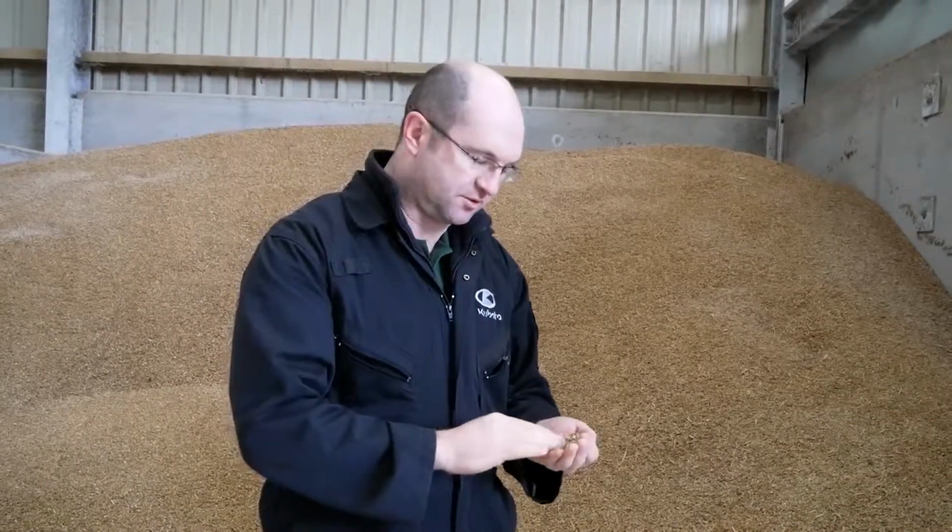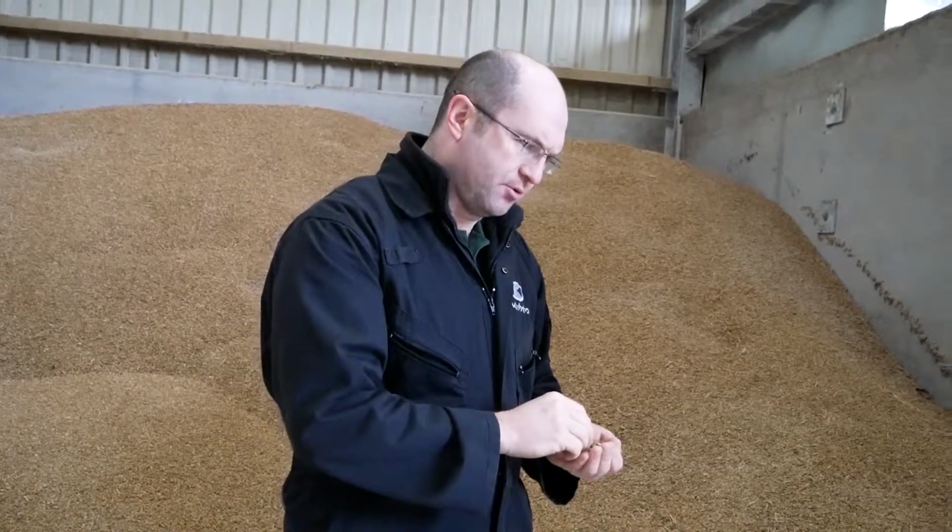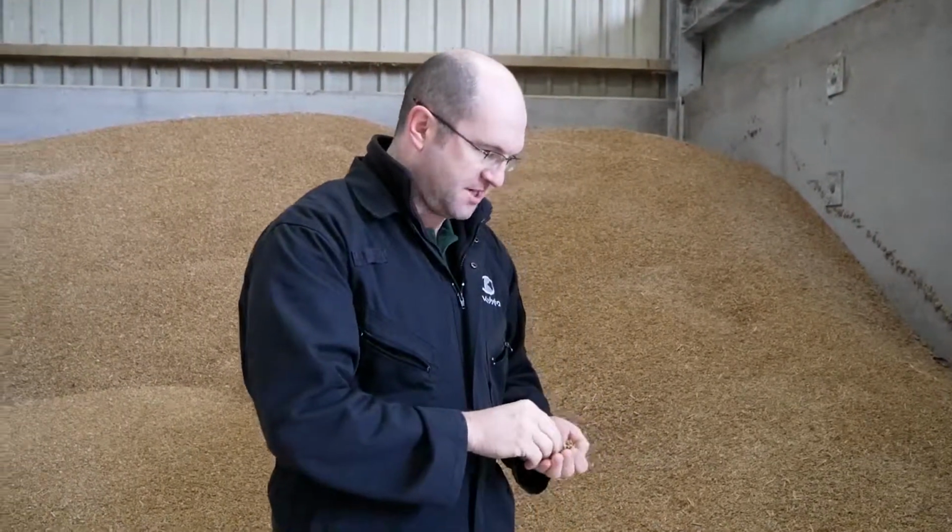So all the grain is produced on farm. We produce roughly 400 to 450 tonne of grain annually, which we feed into the livestock enterprises. We process the grain in two different ways. We dry about a third of it down to about 14–15%, and the rest is treated with urea, so it sits at about 17% moisture.